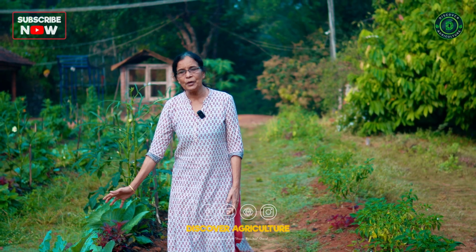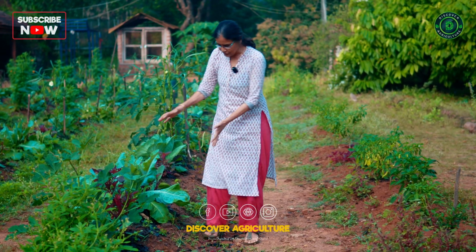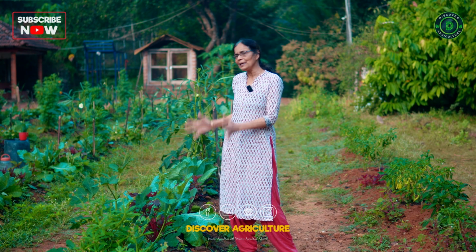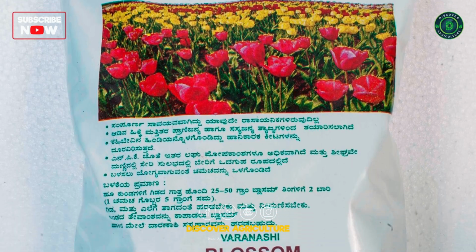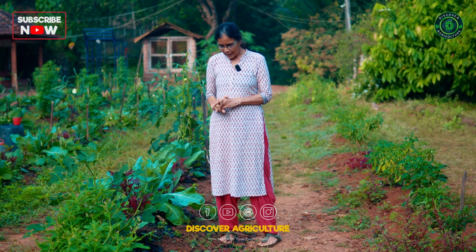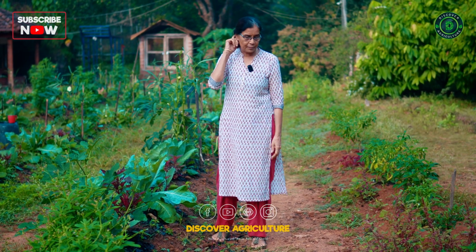Regarding the manure, for crops which have a shorter life cycle, we have to give more and more nutrients. And here moreover, since the bed is very small and the roots cannot go deeper inside, we have to provide the nutrients more and more here. This is mainly grown with biocompost, and also I have added a little bit of blossom, super bloom, and also agromix here, and some little bit of leaves and some farmyard manure.